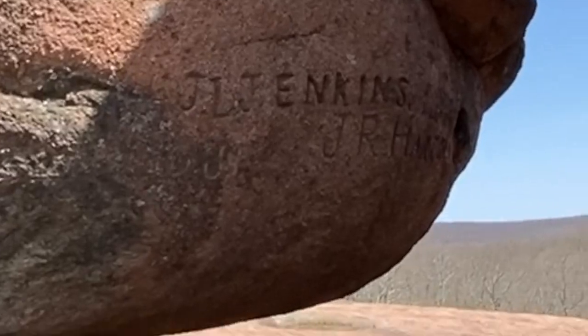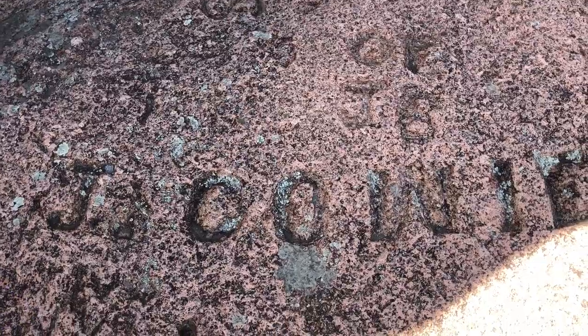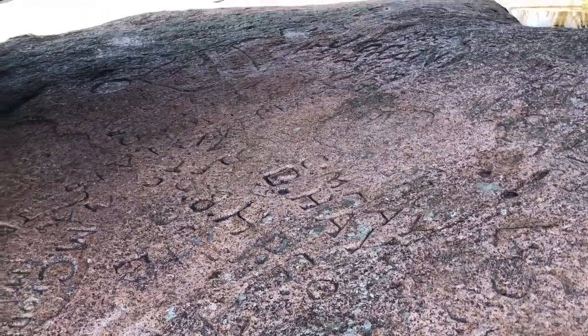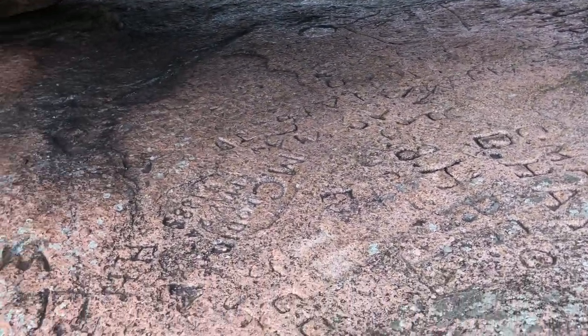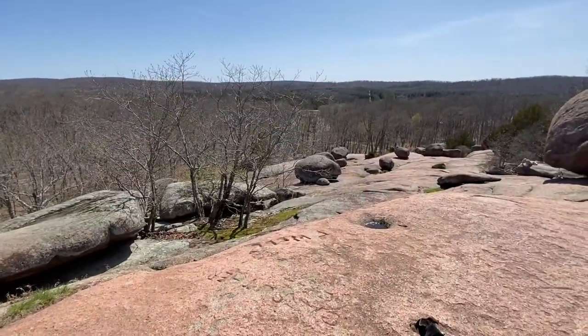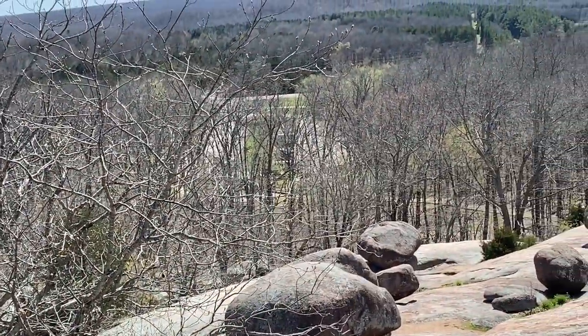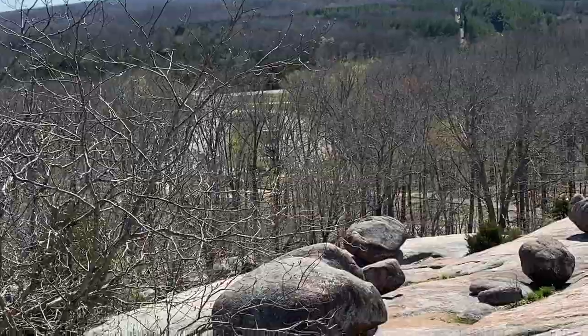There's more proof of the name thing up here, because there's names everywhere. Not graffiti, but these are carved into the stone, and it's the names of all the workers from the quarry that used to be here. They carved their names right in the stone, and now the stone is part of the park. Their names are preserved for history. This is a great vantage point. You can see really far. I'm trying to see if I can see the bus down in the parking lot. Oh, just barely. Hey, I can see my house from here.